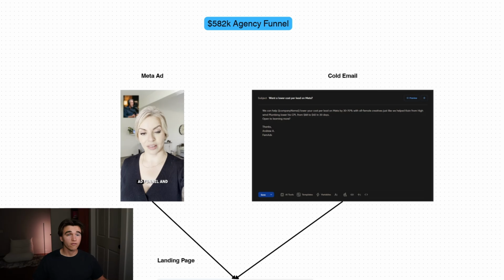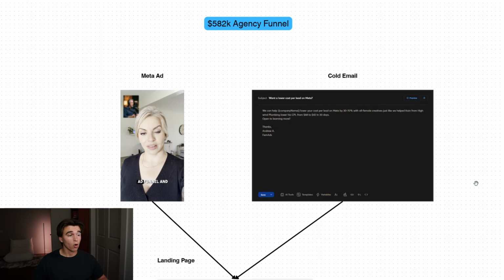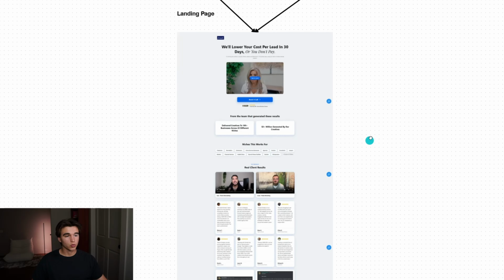We recommend trying out female creatives because it can totally unlock a new level of spend in your ad account, and then sending out cold emails at scale using a tool like Instantly or even Smart Lead, where you can actually dial leads in the Smart Lead dialer to get them right away on the phone once they've responded to an email. Now, the next step of our funnel is the landing page we send them to.